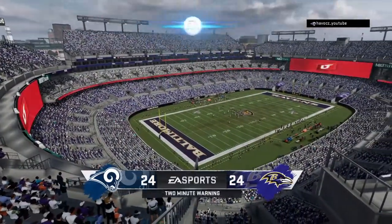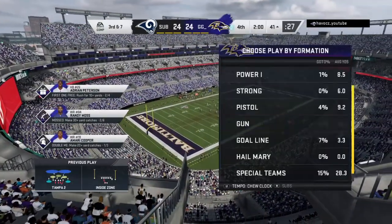Getting down to the good stuff, all tied with 2 minutes remaining on EA Sports.